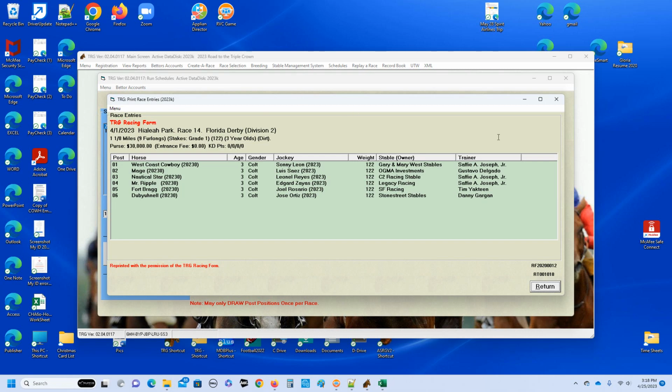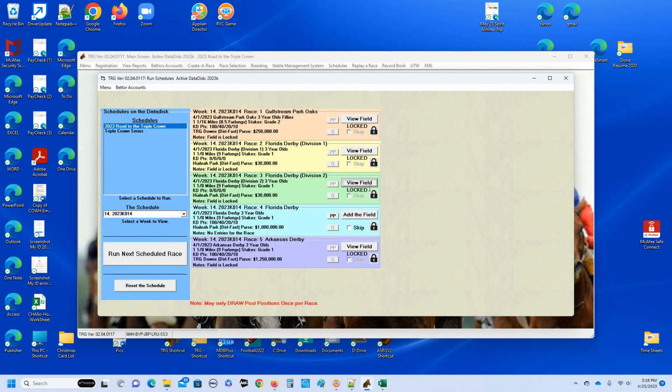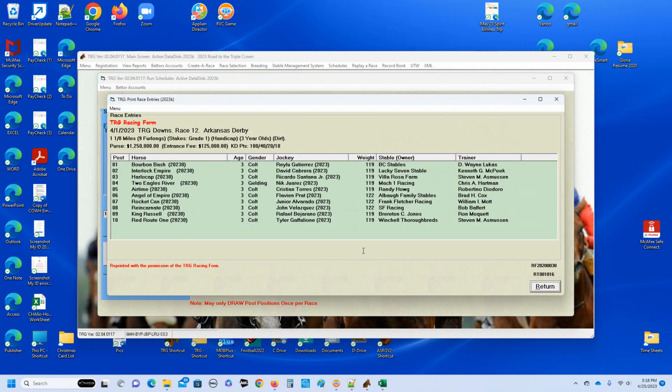the cut. And there's Thunder Valley. Oh, he didn't make the cut the last race he was in. And then the Arkansas Derby, it has a full complement of 10. And you can see those are a lot of the horses that we've seen throughout the series. And there's Angel Empire with 3 races under her belt. Under his belt.